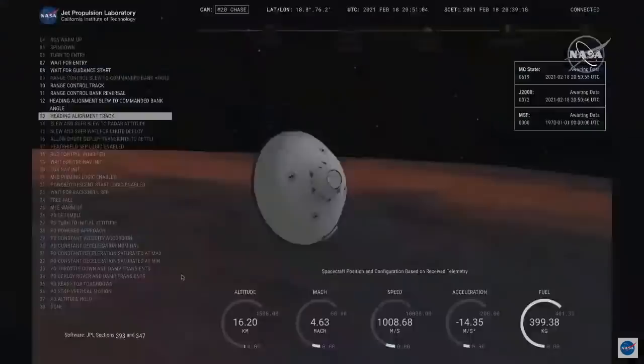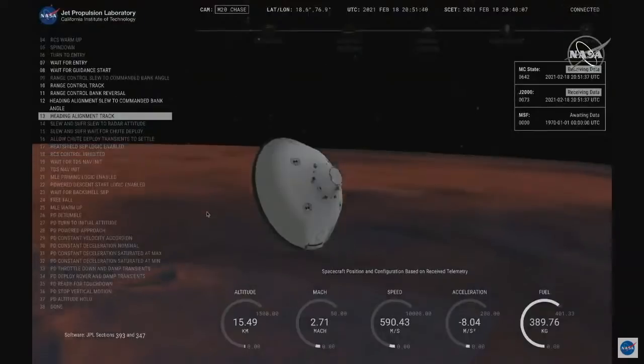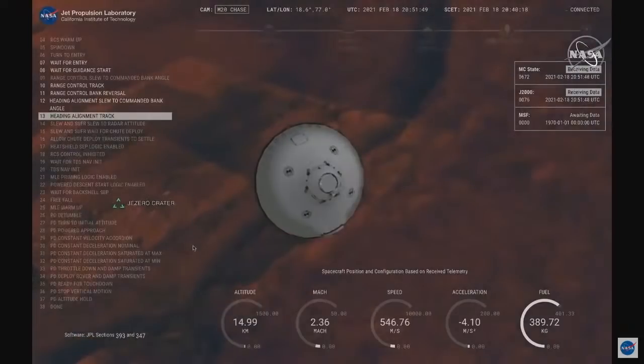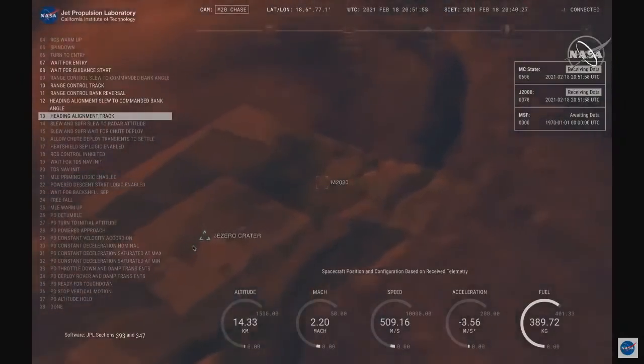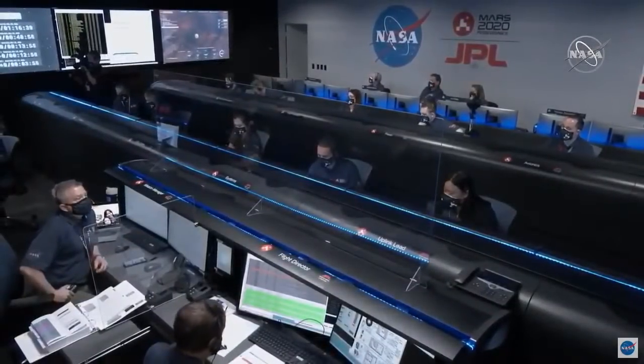We have entered heading alignment, which means Perseverance is no longer trying to control the distance to the target on Mars, but instead is flying straight to the target. Our current velocity is about 550 meters per second at an altitude of about 15 kilometers from the surface. MRO is reporting good telemetry lock. We are coming upon the soft start. We are starting the straighten up and fly right maneuver.